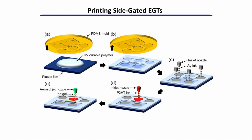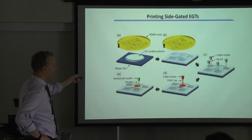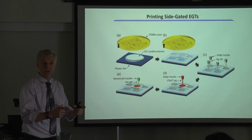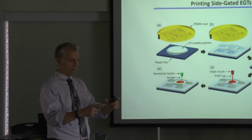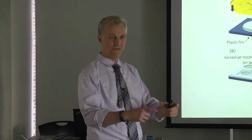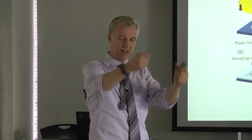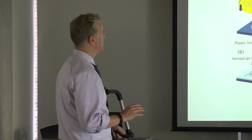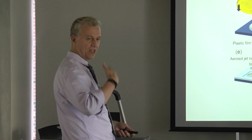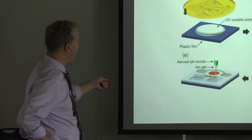So this is just an outline of our TFT process. Again, we start with a UV curable polymer on plastic. We stamp into it. These stamps are made in the clean room. I didn't mention this before, but my students spend a lot of time in the clean room patterning silicon wafers, that's the master pattern. Then we make a rubber copy of the master, and that's what gets wrapped on the roll for doing imprinting. So we use conventional fabrication techniques to make the stamp, but then we're going to use this stamp over and over again. We're going to then deliver inks into this multi-level pattern in the right sequence.